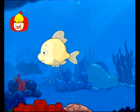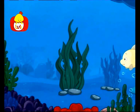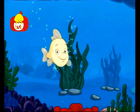What does the fish eat? Here is some seaweed. Seaweed is a plant that grows in the ocean. Look how it sways in the water. The fish like to eat seaweed. Look! Look at the fish eating the seaweed! It's pecking at it. The fish think the seaweed is tasty. The fish is full now and can swim on a journey.